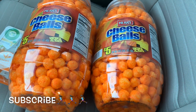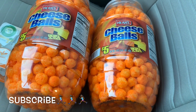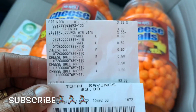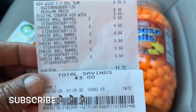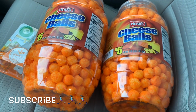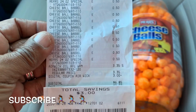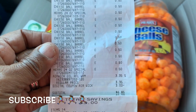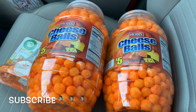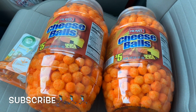I have a total of, on my first transaction, I did six cheese balls. And of course, I got to pick up the Airwick. Came to $3.35. And my second transaction, I picked up 13 cheese balls and one Airwick. It came up to $6.85. Again, go out to your local Dollar General and get the Hers cheese balls and or the Hers pretzels.